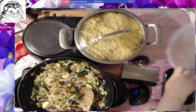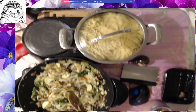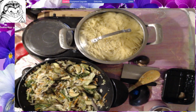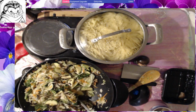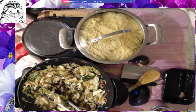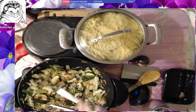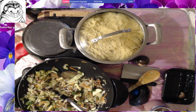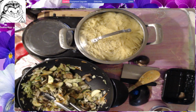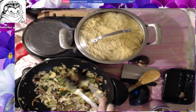All right, I am going to take some of this out to put it in a side pan here because my wok is not big enough to do all of it at once. I should have asked Andrew for a scoop. That would handle this much better than tongs. But I'll get it done with what I've got here. And I have now taken roughly half out here.